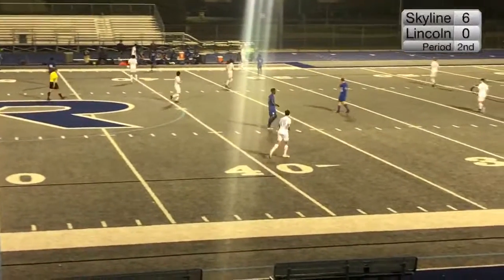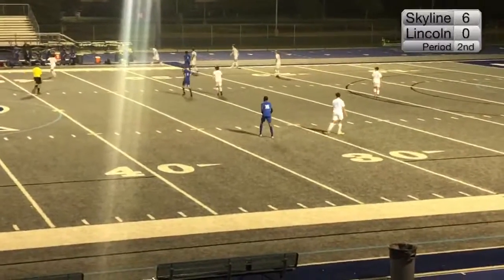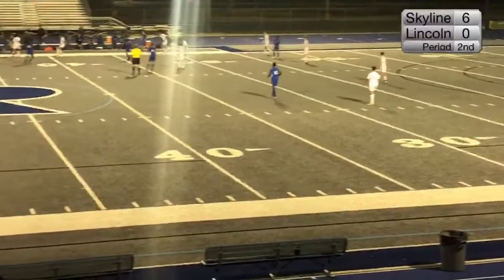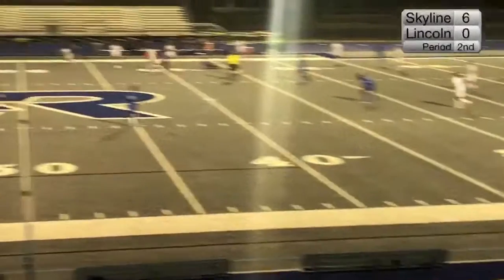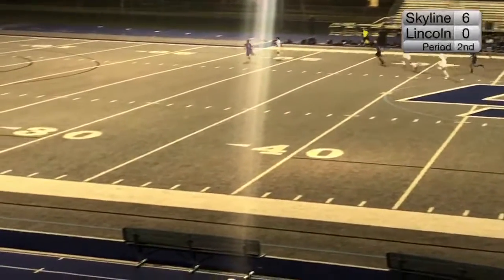So I believe the bench has now been completely emptied and everyone has played. I will set the lineup for you with Bauer and Lucella up top. Nicely done by Walker. Walker continues to win the ball. Bauer off.